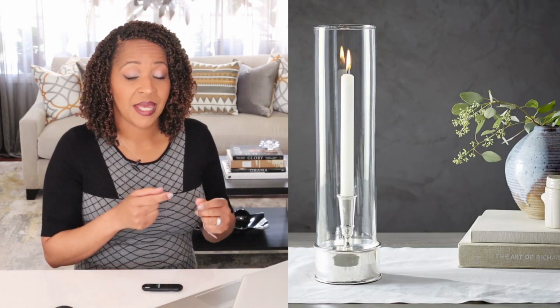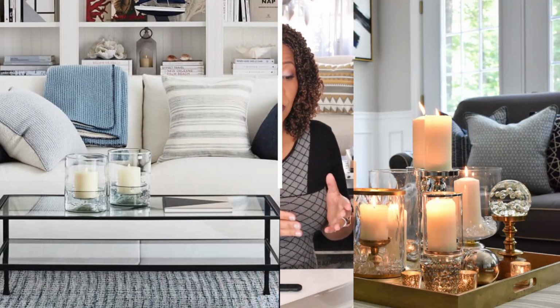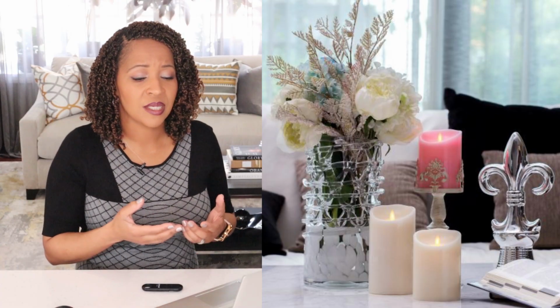Perhaps they are tall, tapered candles added for heightened drama. Maybe they've been added to hurricanes, creating more of a structured vibe. Or perhaps they're nestled amongst other decorative elements to help the vignette achieve more balance and symmetry.